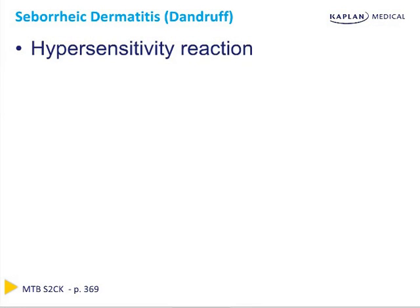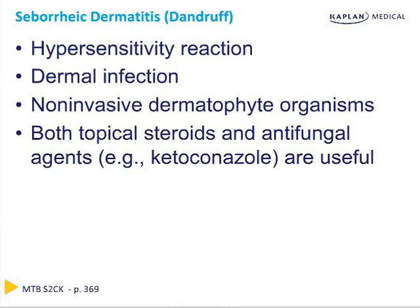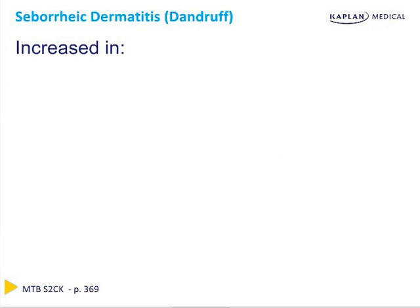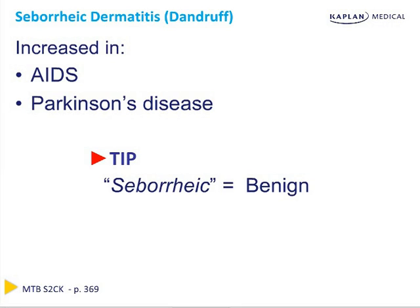Seborrheic dermatitis is a hypersensitive reaction to a fungus in the skin. It is a dermatophyte that causes a kind of over-secretion of sebum, makes the lesions look oily and greasy. It's dandruff. And because it's a hypersensitivity to a fungus, that's why you can use both topical steroids and antifungal agents like ketoconazole. And this is one of the only places you do use ketoconazole, because we don't use ketoconazole systemically too much because it causes liver toxicity, because ketoconazole is profoundly anti-androgenic. Seborrheic dermatitis occurs more frequently in HIV and Parkinson's disease and in the elderly, and the very word seborrheic, which means flow of sebum, equals benign.